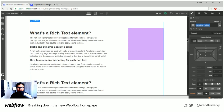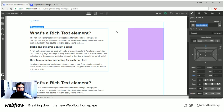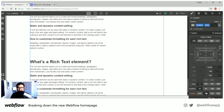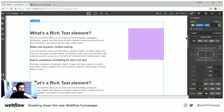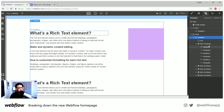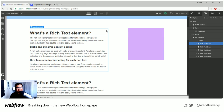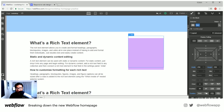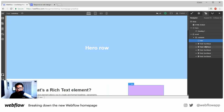Oh, everything else is sticking on it. This is not supposed to stick right here. What? Kind of worked. All right. Live stream fails. You know, it happens. All right. So this box is set to fixed, is absolute, and it's supposed to not move. Hmm. I will need to figure that out. Oh, darn. Okay.